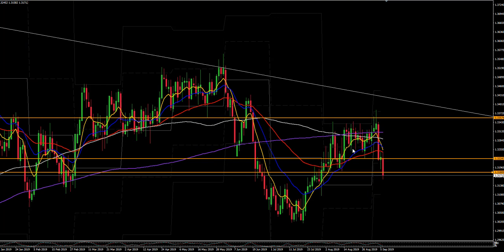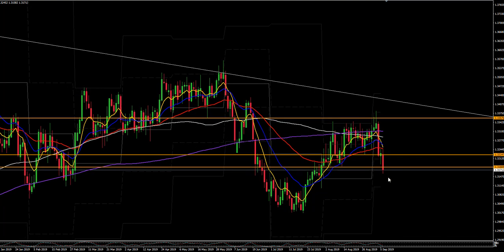The loonie, after that BOC rate statement, sellers just muscled in, came in strongly, broke this support level here, and actually closed below the yearly pivot. So continue to look for those sell setups this week, and sort of targeting this swing low area here.